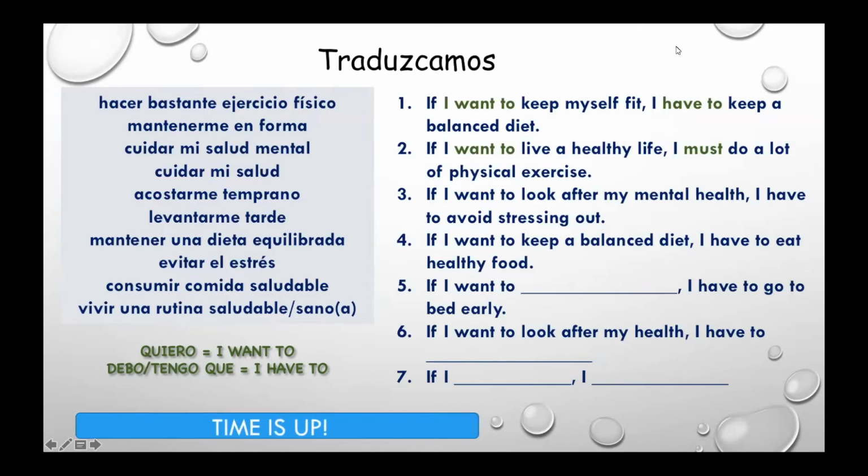Well, let's see what they translate to. Uno, si quiero mantenerme en forma, tengo que mantener una dieta equilibrada. 2. Si quiero vivir una vida saludable, debo hacer mucho ejercicio físico. 3. Si quiero cuidar mi salud mental, tengo que evitar el estrés. 4. Si quiero mantener una dieta equilibrada, tengo que comer o consumir alimentos saludables o comida saludable.